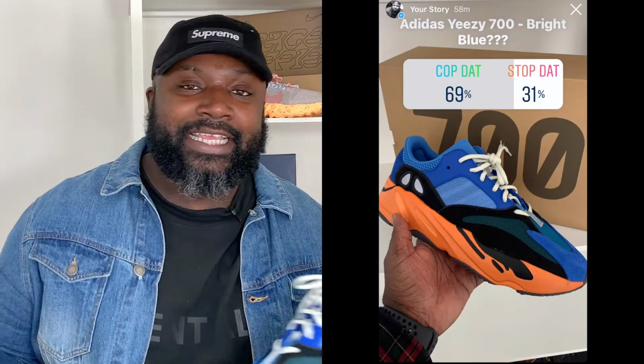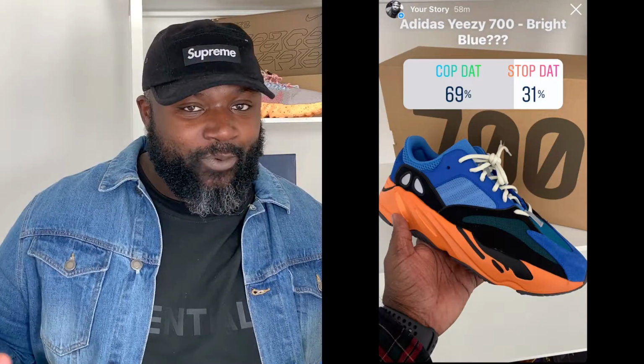And as you can see, it is a cop that, not overwhelming, but a cop that, and I can think of a few reasons why. Obviously the blue is pretty out there, so let's talk about this. Let me give you my thoughts on the shoe.